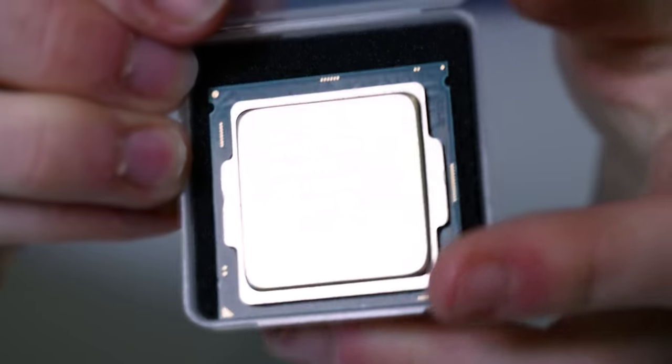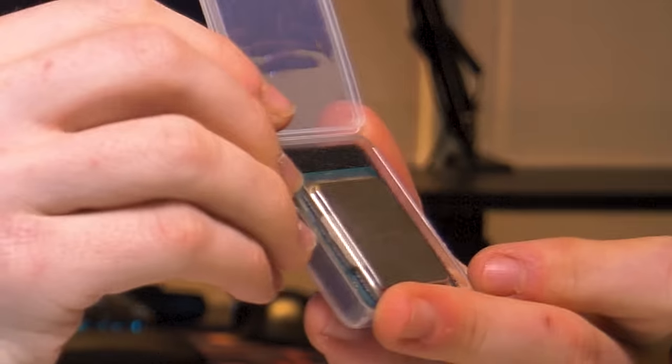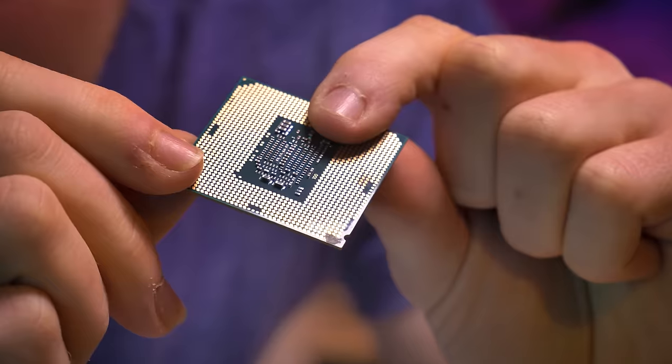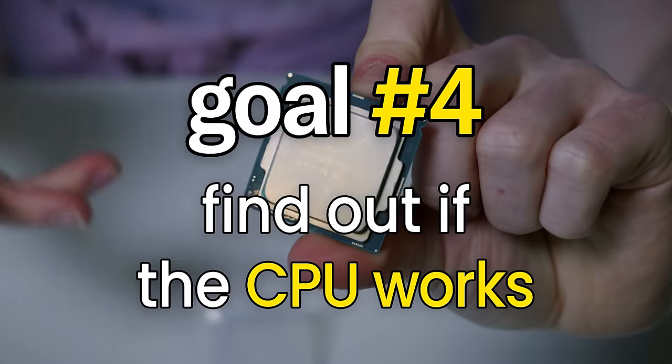Oh my gosh. I'm gonna try not to tip it out. I don't see any damages. I don't see any burn marks or anything. There's like gloop on the bottom. I don't know what that is. Goal 4: find out if the CPU works. Which takes us to the next part of this video.